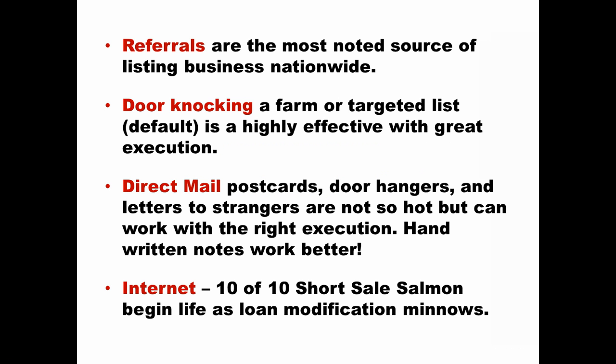Or you can execute at a much higher level, and you could say, hey, I knocked on 19 doors and I got one listing, or I knocked on 50 and I got one listing. What's the difference? Somebody's executing better than the other person, right? So direct mail can work. But let me tell you guys something. Postcards, door hangers, letters, and stuff like that to strangers, it can work, but you got to know how to execute. Handwritten notes work better, and they're fast, and they're free.